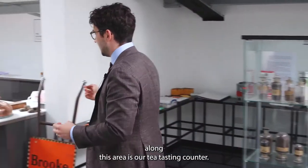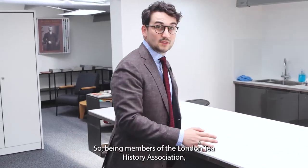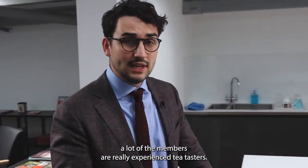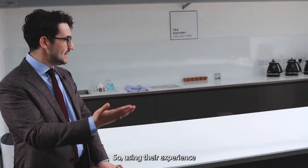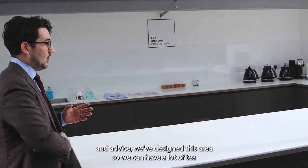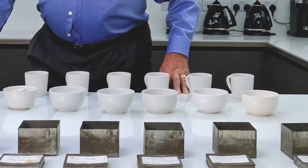Moving along, this area is our tea tasting counter. Being members of the London Tea History Association, a lot of the members are really experienced tea tasters. Using their experience and advice, we've designed this area so we can have a lot of tea samples running down the counter and host tea tasting events.